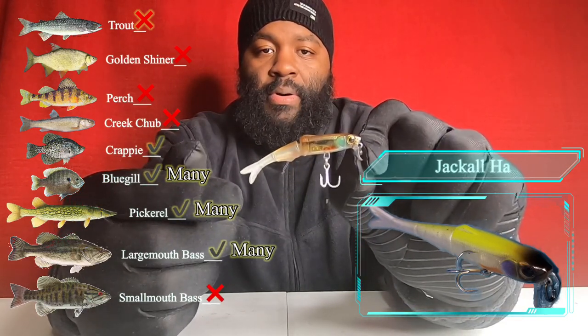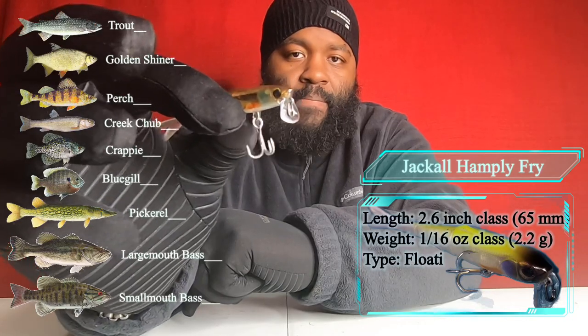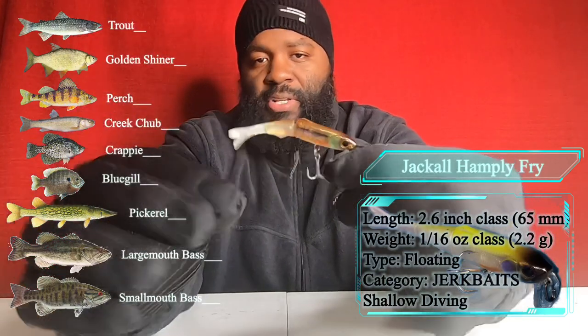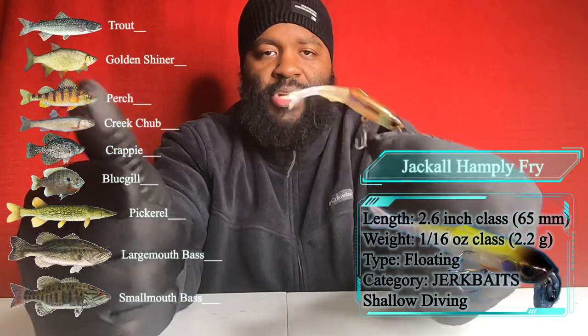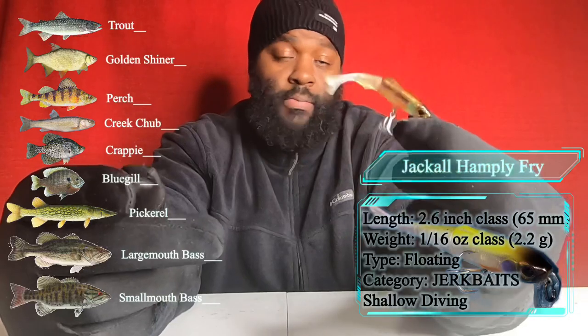The Hamply by Jackall. It's a topwater surface lure that has a lot of action. The way that lip is made, this is another one that you can find at the Bait Finesse Empire if you're in the US. Definitely a multi-species catching lure. I think I've caught everything on this except for trout. I haven't thrown it for trout, which I should have. I don't know why I haven't, but you think of freshwater, this thing can catch them all, literally all.